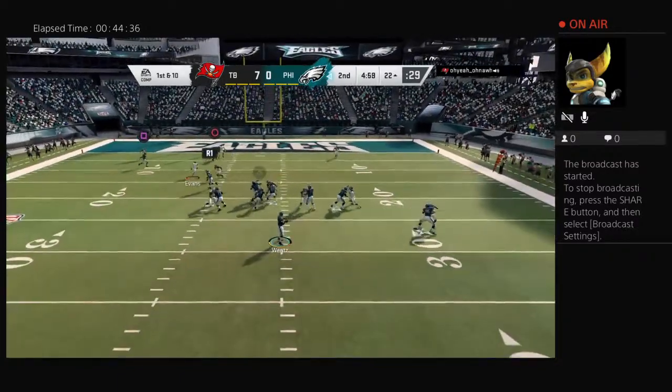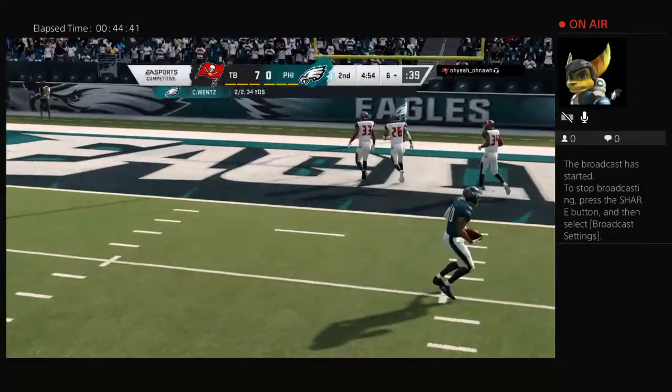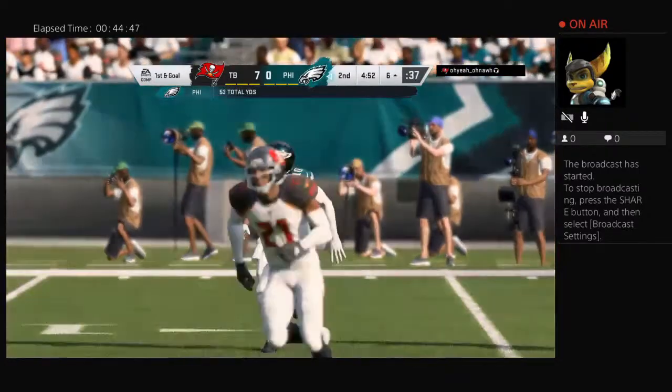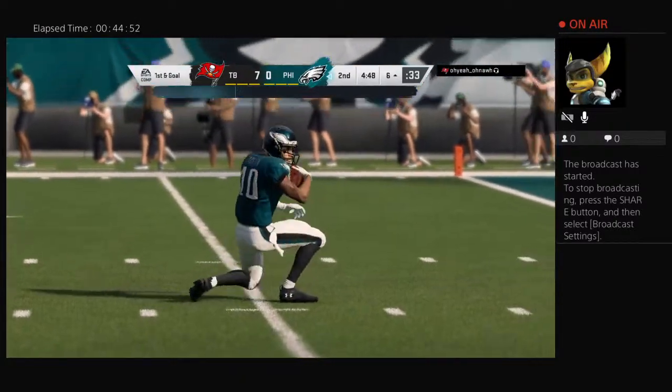Now a play fake here on first down. It's caught by Jackson. Another nice gain, 16 yards there and a first down again. I think it all came together there. In-breaking route, drove it with excellent pace. Money throw right there to move the sticks.